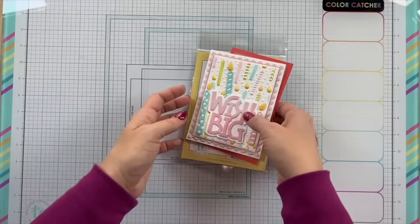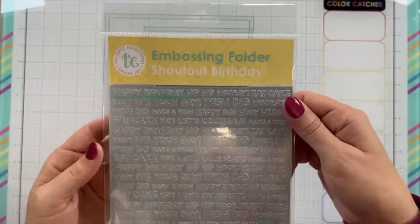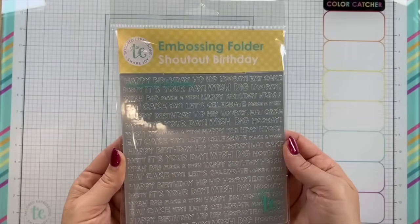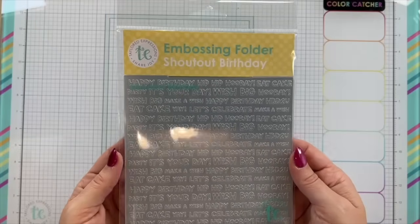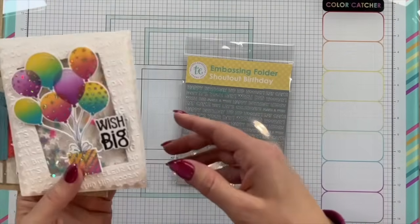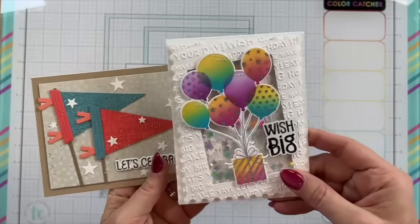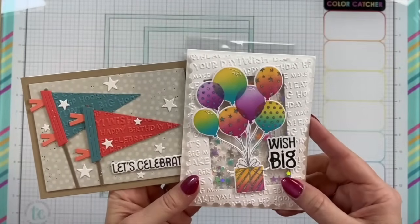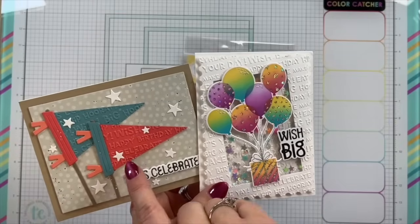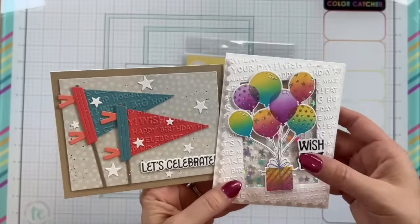All right. Then, in addition, we are bringing back something that was available for one of our releases in September. It was a very limited promotion, but you might want to check your collection for our Shout Out Birthday embossing folder. And you can grab that now. It would go great with the Celebrate or the Wish Big words, but we have them shown here in a couple other ways too. Jill created this one, another fun shaker using our Up for a Celebration balloons in the center. And then Heather got out the Perfect Pennant collection and embossed the pennants with that embossing folder. I love how both of those turned out.